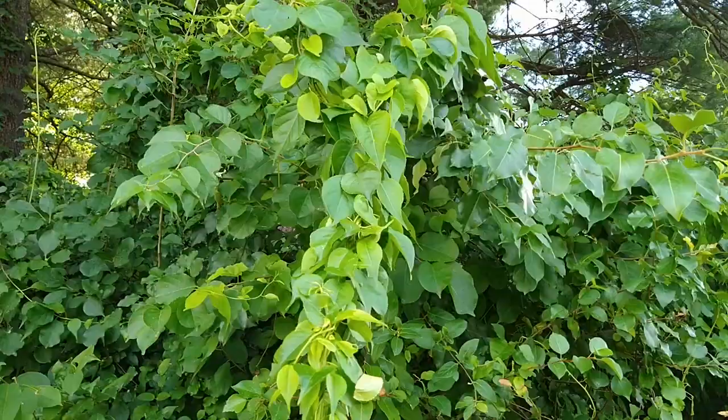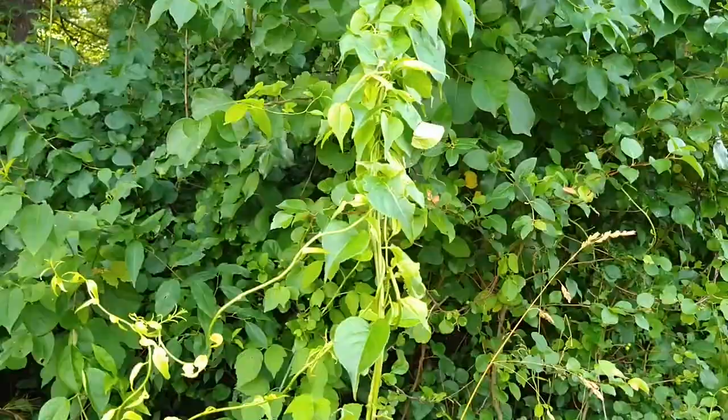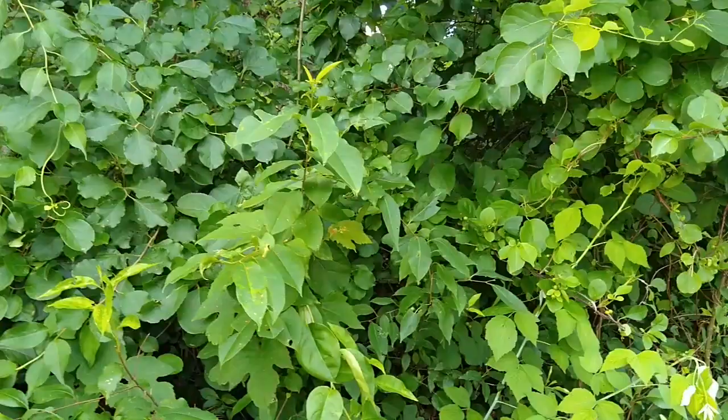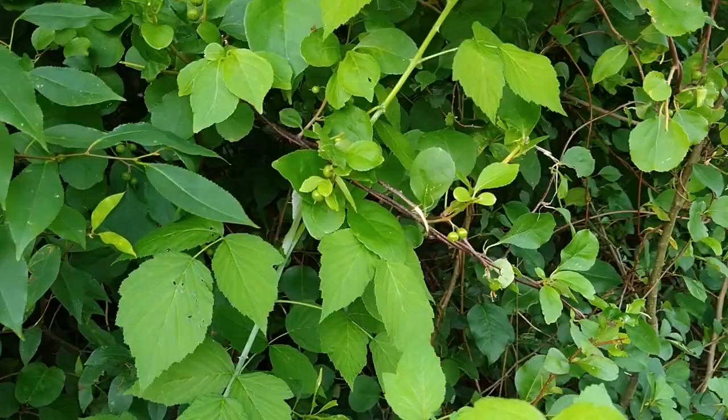So again, this is bittersweet. And if you're trying to do some environmental gardening, I highly recommend removing any bittersweet you find. Actually, here are some of the berries right now. They're green in the early stages.